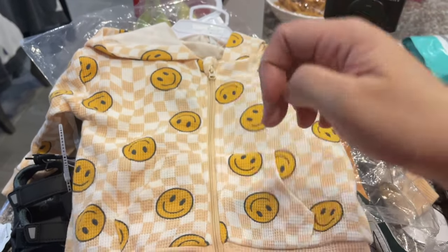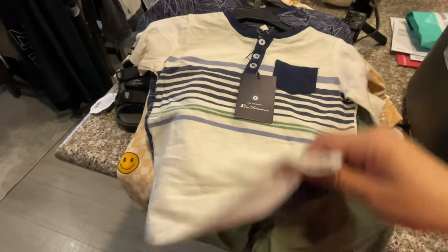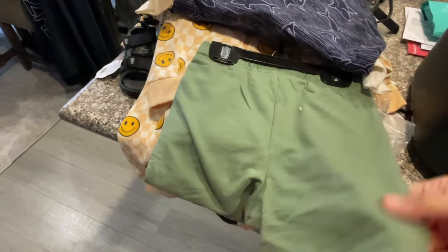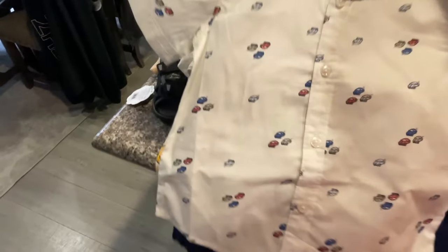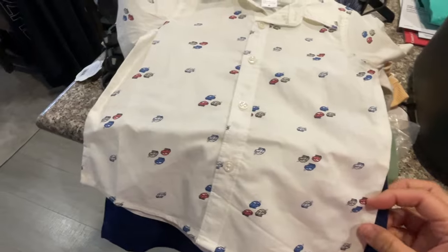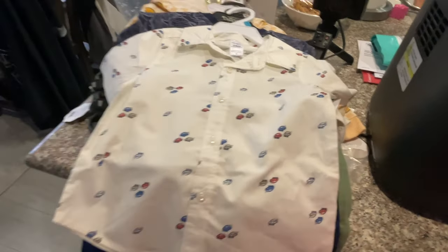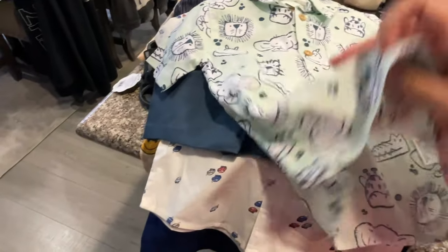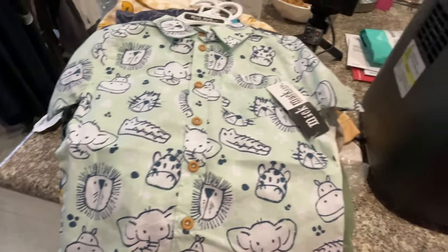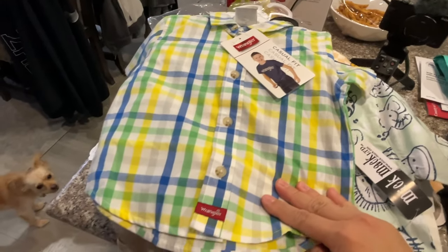Oh, it says be kind. And then that one, the sweater. This is another set, the t-shirt, or two t-shirts actually, and shorts. This is 24 months. Spring or summer. Oh, this is nice. Another 24 months with some cars and shorts. These are very nice. Thank you. This is nice. Very nice. 24 months. This looks like he's going to an Easter egg hunt or something. Yeah. Look at this. This is nice too.